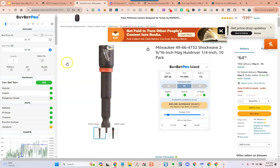You can see, for instance, this is a 10 pack. So if you were going to buy this from a normal distributor, you'd have to buy 10 of them, put them together, and ship them out.